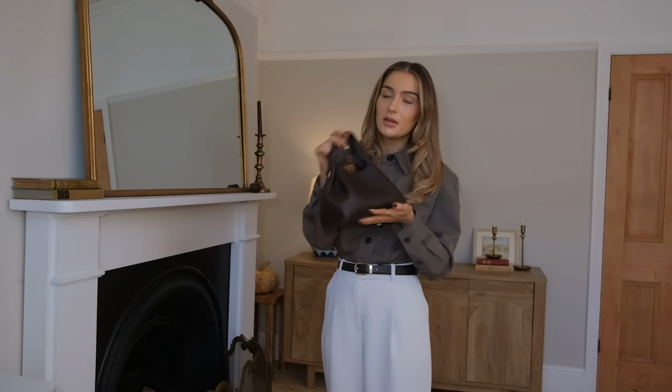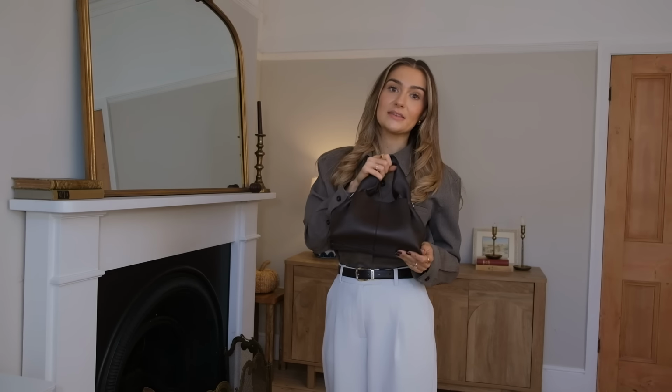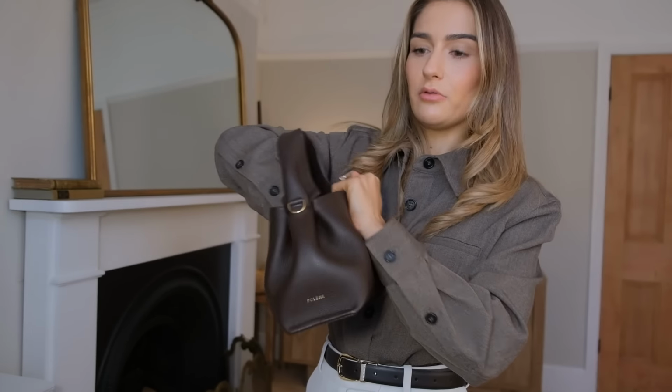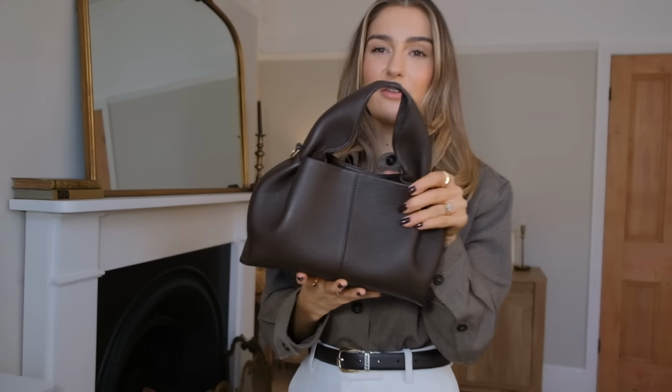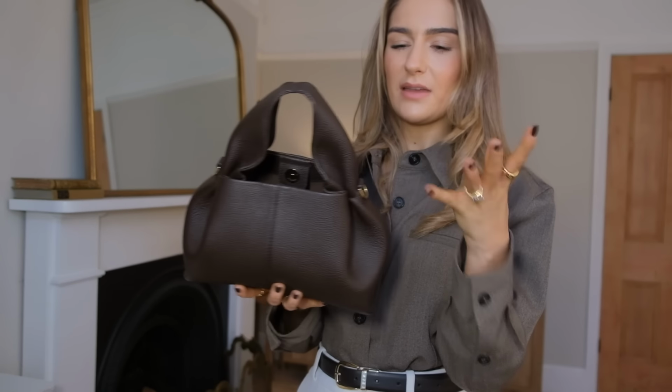The only thing I would say is that it is a bit of a faff to get things in and out of. The closure, the opening, is quite small, so it can be a bit annoying when you're trying to find something when you're out and about, but I feel like that's just part and parcel with the shape of it, because it is the cutest shape ever, so it kind of needs to be like that, if that makes sense.